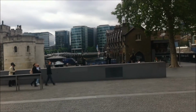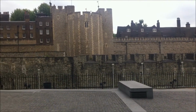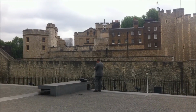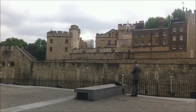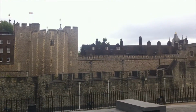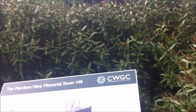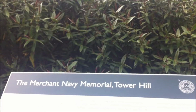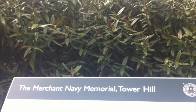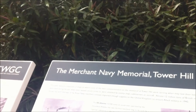This is outside of the Tower of London, where the Queen's jewels are kept. Trinity Gardens. Not far over there is the Tower of London. It's the Merchant Navy Memorial at Tower Hill.